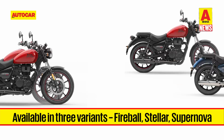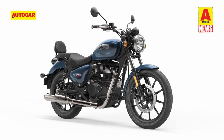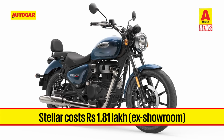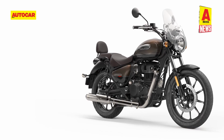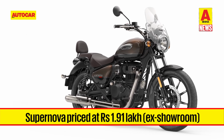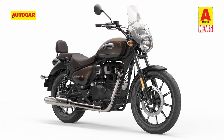The base Fireball variant is only available in solid colors, while the mid-spec Stellar variant, priced at Rs 1,81,000, gets metallic paint options and a pillion backrest. The top-spec Supernova variant, which is priced at Rs 1,91,000, gets dual-tone metallic paint schemes, a windscreen and tan seats as well.